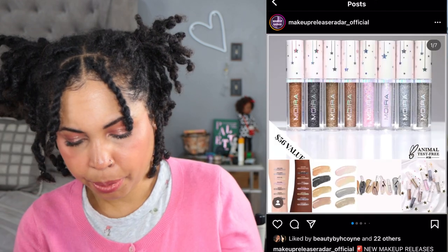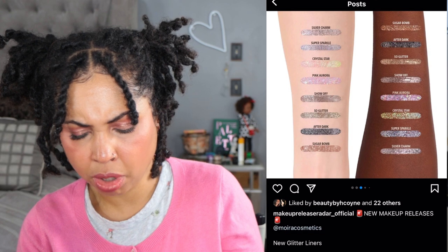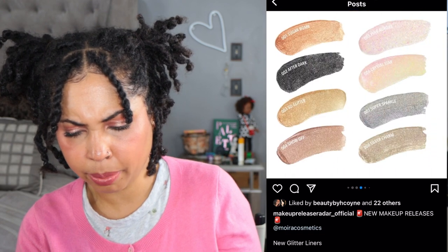I love that. Mora Beauty is coming out with some glitter liners. And if you want to try a glitter liner, I'm sure these are going to be a great price. $7 each or $48 for the bundle. I don't see myself going for a glitter liner, so these are going to be a pass for me.